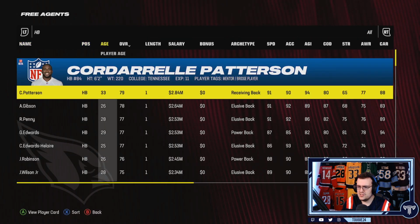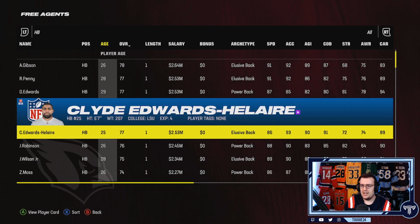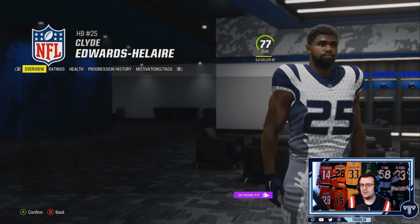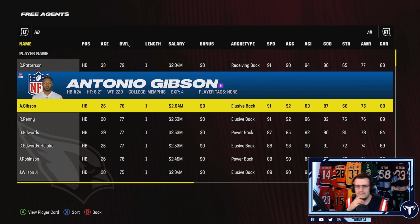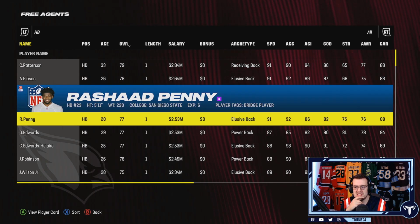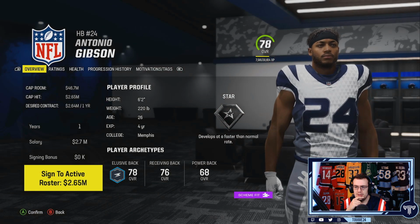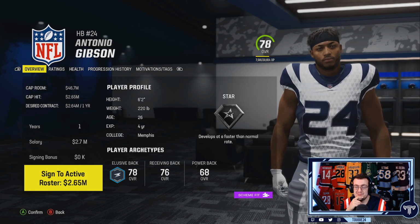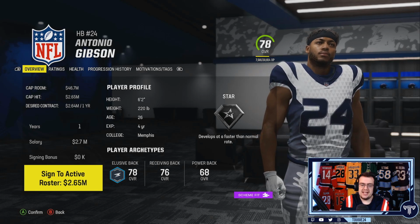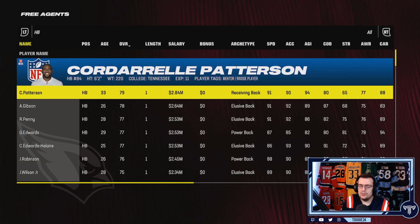Running back wise. Ooh, Cordero Patterson. Also, Clyde Edwards-Helaire. I'm surprised you're there. Normal dev. All right, gone are the days of him being a franchise beast, huh? Signing Cordero Patterson for the season wouldn't be the worst decision in the world. Antonio Gibson, for that matter as well, does have star dev. You could see him easily hitting an 80. We got $47 million just about in cap room.